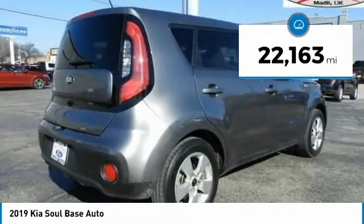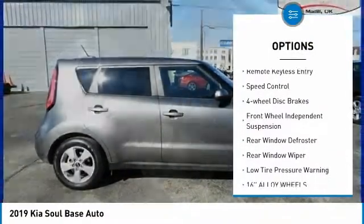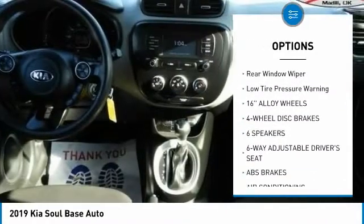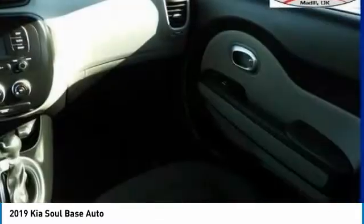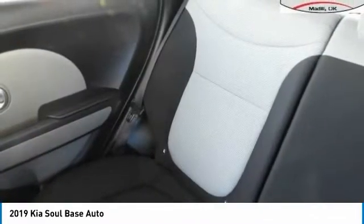Here are some of this vehicle's great options: electronic stability control, brake assist, traction control, remote keyless entry, speed control, four-wheel disc brakes, front-wheel independent suspension, rear window defroster, rear window wiper, low tire pressure warning.